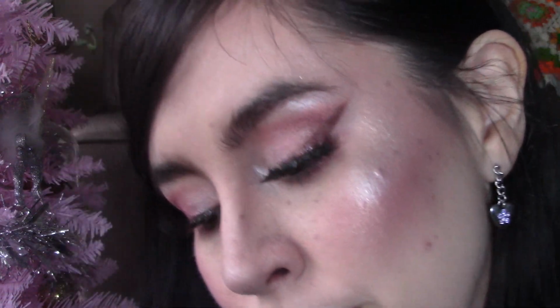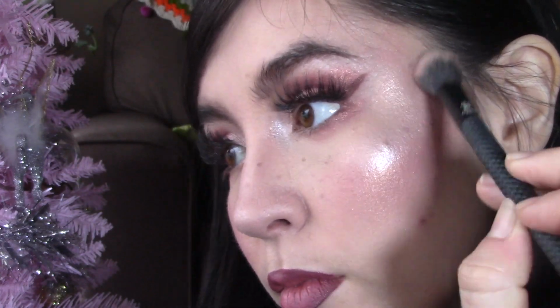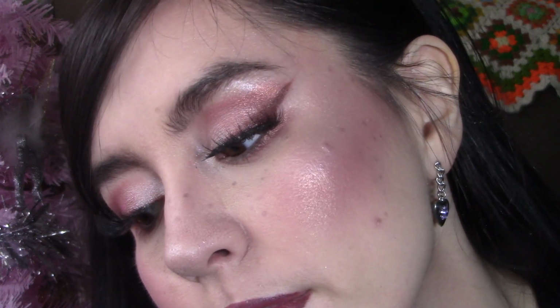And she wasn't kidding when she said you could use this as a highlighter. It is so beaming from space. I love it. This look turned out really beautiful. It reminds me of roses and chocolate, which is perfect for February if you celebrate Valentine's Day. I do not, but you could if you wanted to whip this look out.